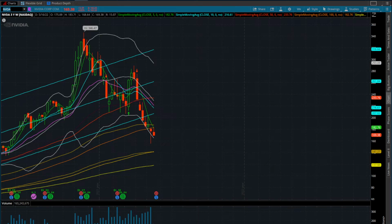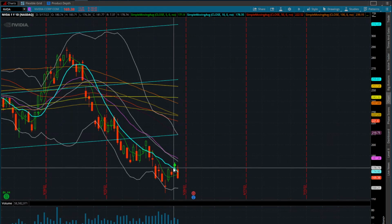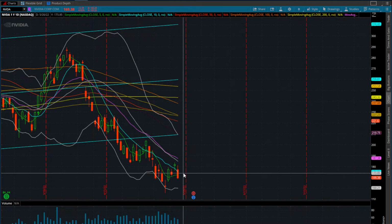Now, if you're a day trader and you're looking to day trade this, we're going to need to go down to the daily time frame here. Let's start with the daily. We can see nasty rejection after reclaiming the 10-day moving average here, gap down, closed below the 5-day. What I'm looking for here is 168.50. We do have room down to 165, so there's plenty of room here. A 3-point move on Nvidia.